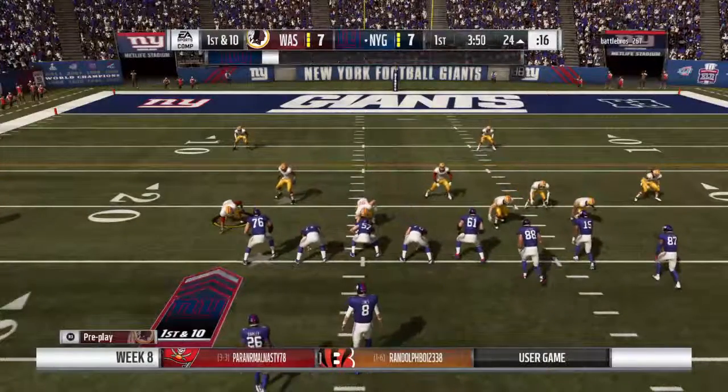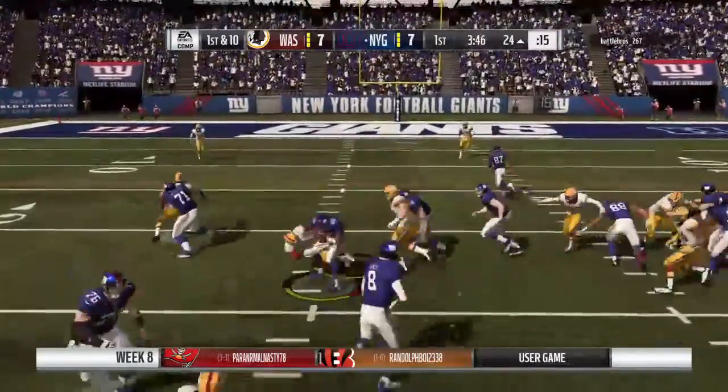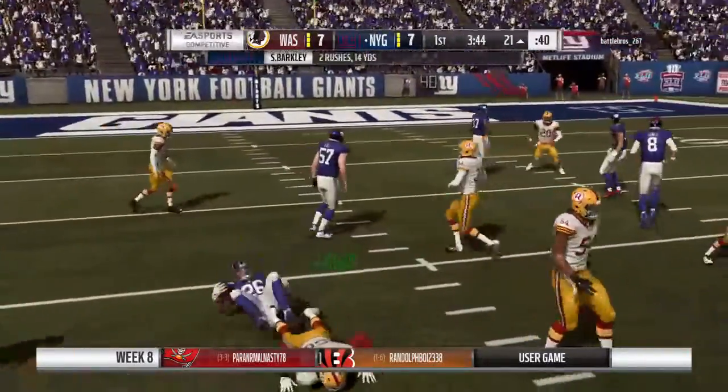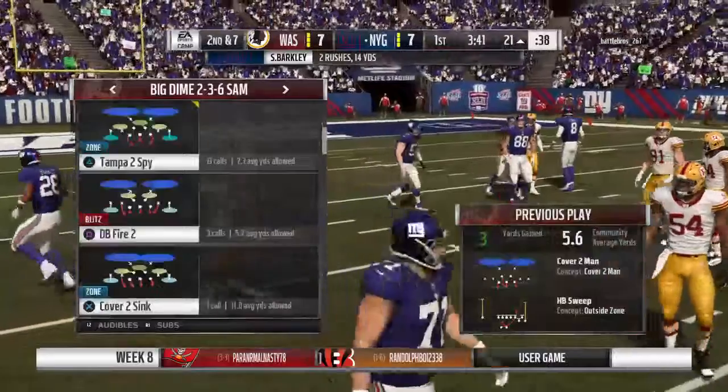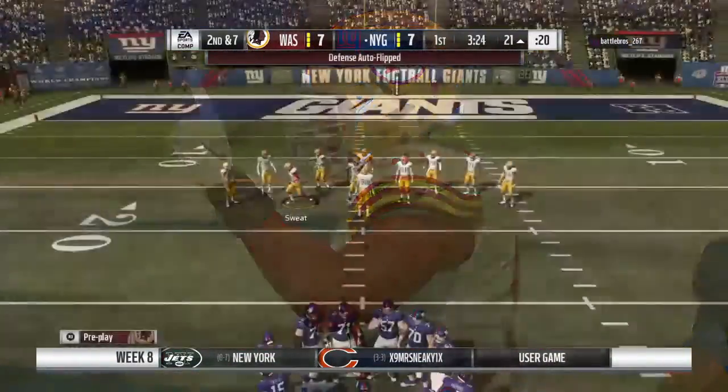So barely time to catch our breath. Here's 1st and 10 just outside the red zone. A first down carry for Barkley. And he'll be taken down near the 20 at the 21. Give him 3 on first down. It'll set up a 2nd and 7.